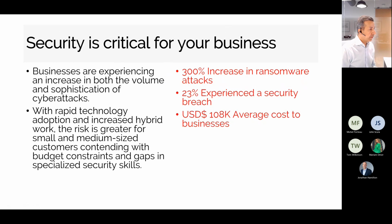Again, as you are aware, security is critical for any business, because we are experiencing a higher volume of sophistication in cyber attacks, and it's not just the old-fashioned email with an attachment that had a virus on it. Actually, these people are going bigger and trying to interject into your conversation and find ways to scam companies or retrieve financial information.